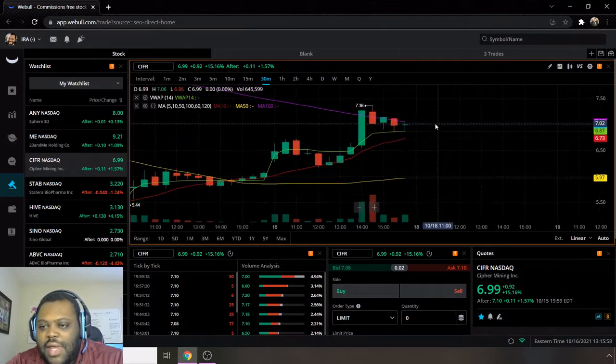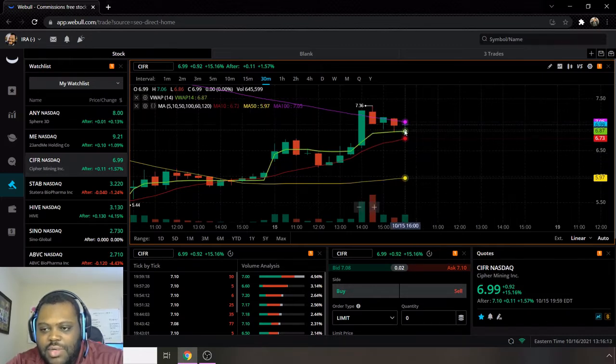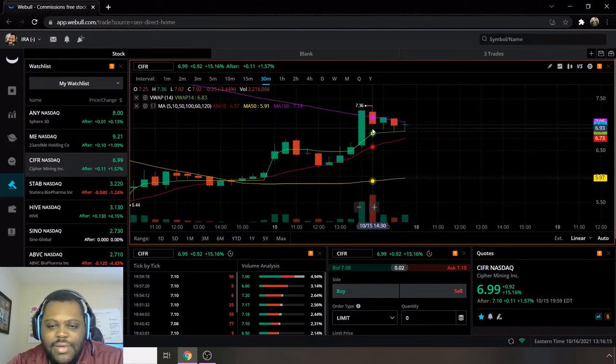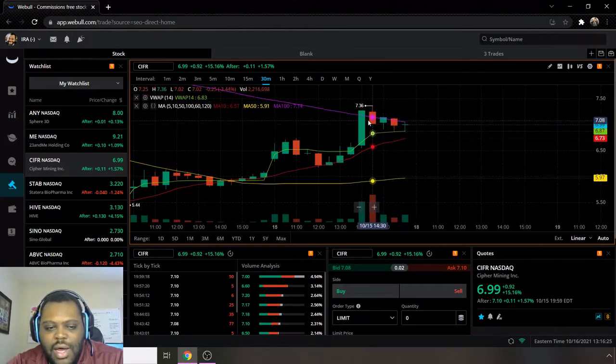But going to be looking to see if they can retest this 7.36 level. So another key level to look for, since they ended at 7.10, is going to be 7.36. So that's going to be my target price for them for next week, 7.36. Especially considering 7.10 is above the moving average 100, which is currently at 7.05. So nice little momentum play with them. VWAP is still above moving average 10. So we're going to be looking to see if that volume can increase and jump in front of the moving average 100 to start this little bullish trend going upward.